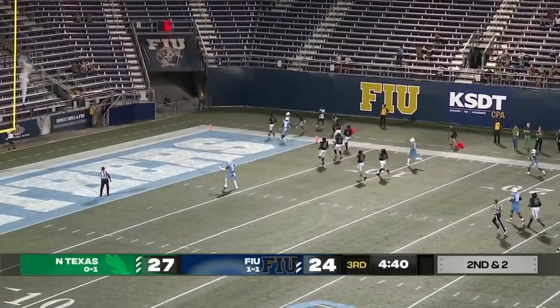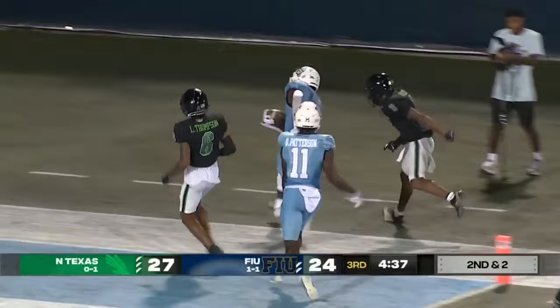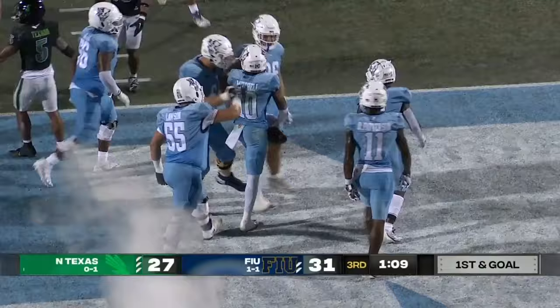Down the field with this run pass option, giving Kaywon Jenkins the ability to either hand that ball off or pass it outside to his wide receivers. And again, put the ball in playmakers' hands and let them take it from there. Mia Min in there as well. This is a run pass option formation here. Jenkins keeps it. Slant route. Mitchell. Touchdown, FIU. Great job by Kaywon Jenkins. Reading the run pass option, playing it off.